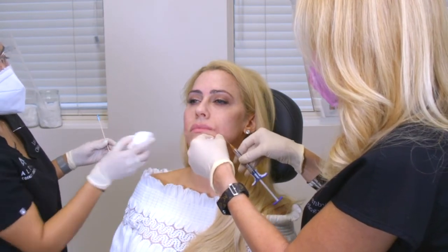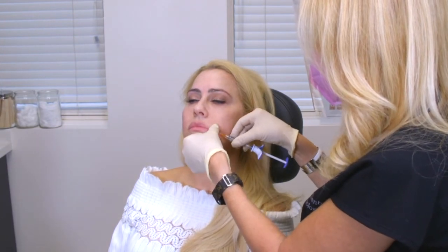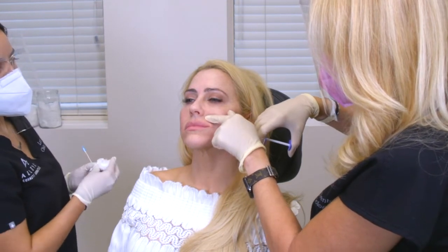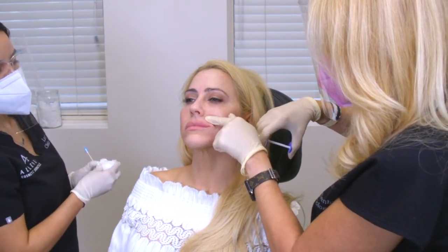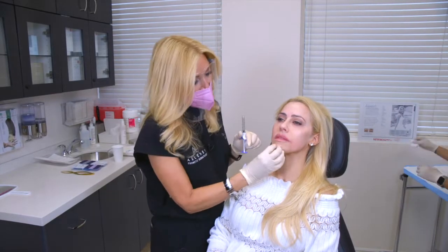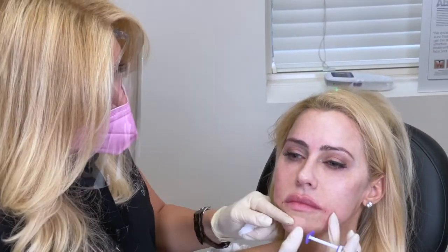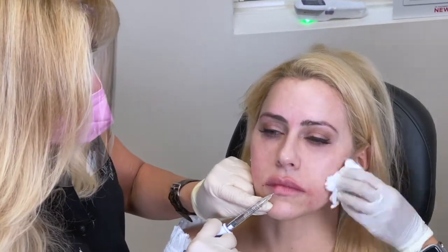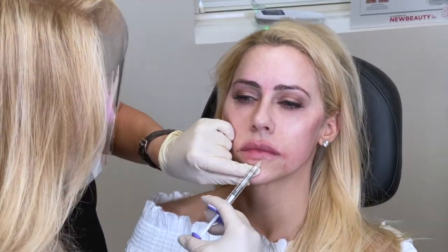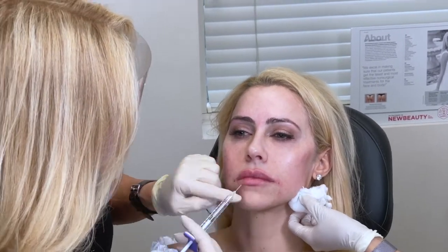And this is a little uncomfortable, and I'm sorry. I'm just going along this border, and I'm going to get a little right in here. I do like her having a strong lip area because she has a strong chin. Also, having a little in her bottom lip is going to help kind of de-emphasize the projection that she has in her chin, because she has a strong cheeks and chin area.